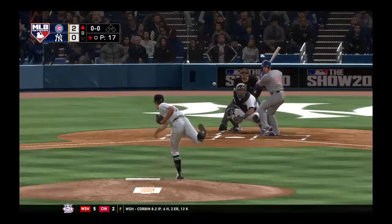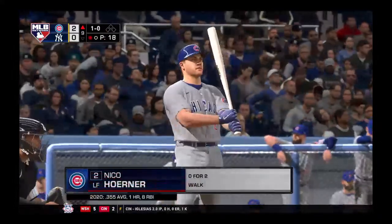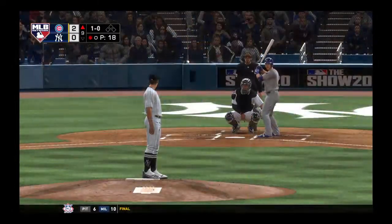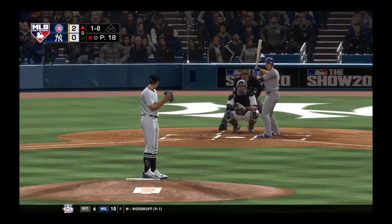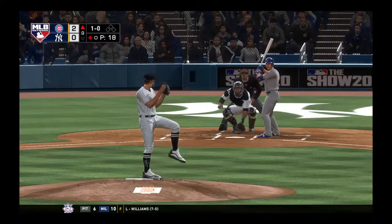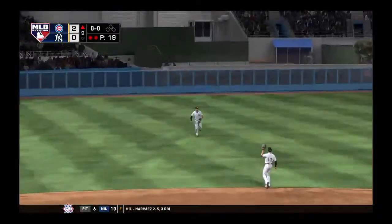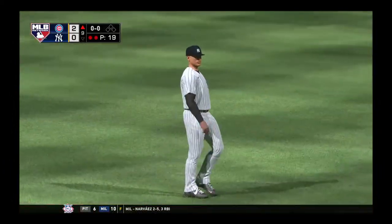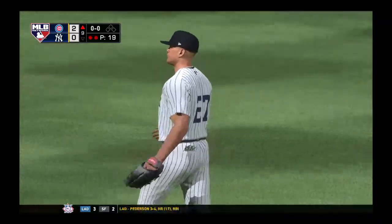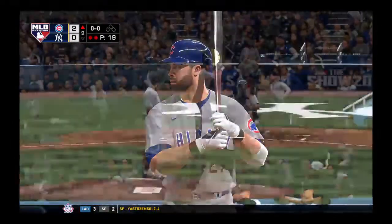Stepping in now, Nico Hoerner, as he'll take a look at a slider here that misses for ball 1. 0 for 2 for him to this point. The 1-0 pitch. Hit in the air to left. Stanton has a read on it. 2 down. Now at the plate, Jason Kipnis, the second baseman. 0 for 2 with a hit by pitch so far.